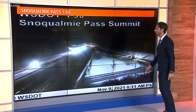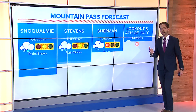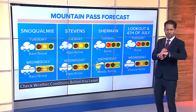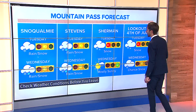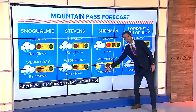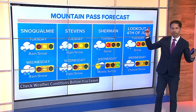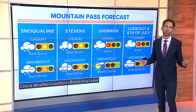And the snow is coming down this morning, but it is going to mix with rain a little bit later on today. So I'm going to keep watching that cam because I find this quite interesting. And keep in mind, we sit about a half an hour away from sunrise, believe it or not. So that'll be easy to see here shortly. But as you can see, it's rain and snow both today and tomorrow for basically every pass. Sherman sees a little more sun tomorrow, just because you kind of find yourself between both the Cascades and the Northern Rockies, and it tends to be a little nicer there.